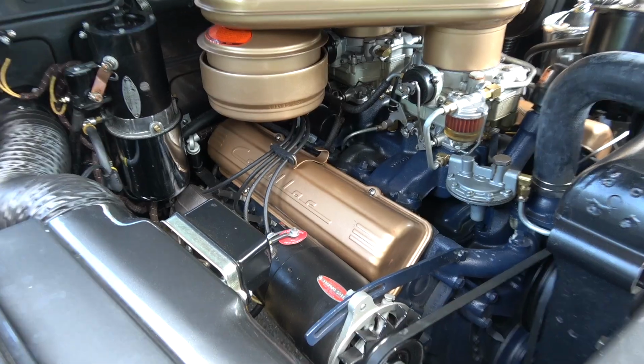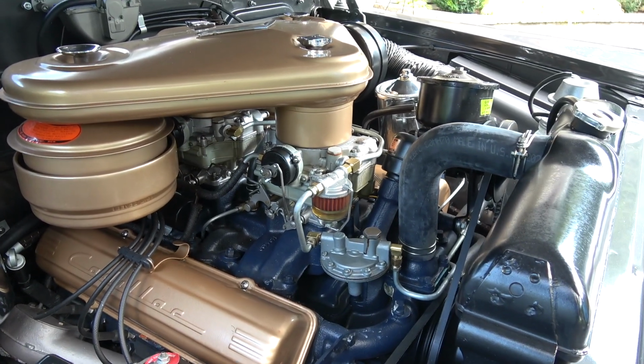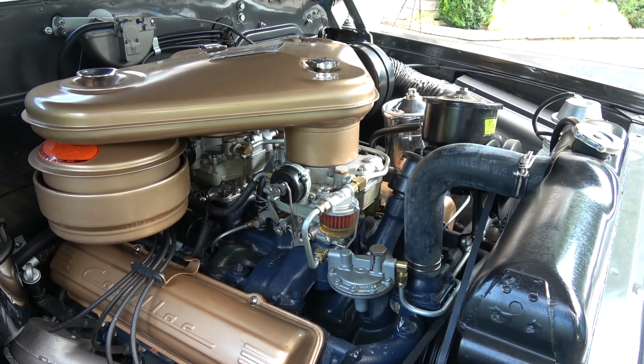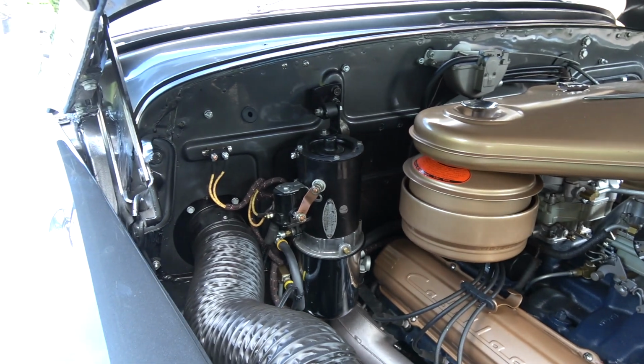So, as I say, it's a numbers-matching incorrect engine. Wow. I've never heard of that before. That's amazing. It's a GM authorized incorrect engine. And it has the dual quads.